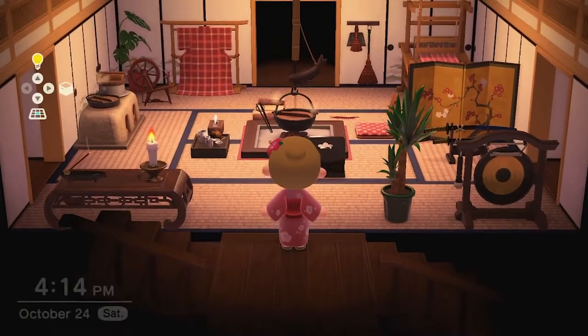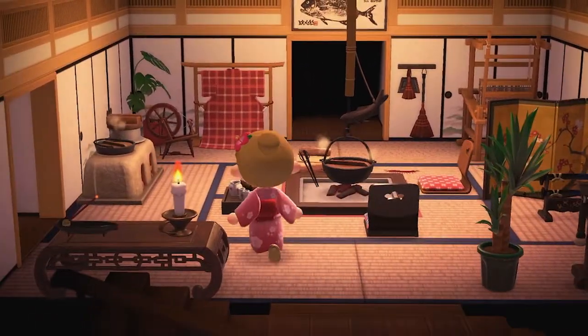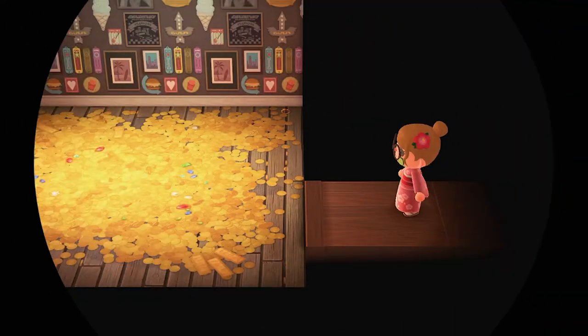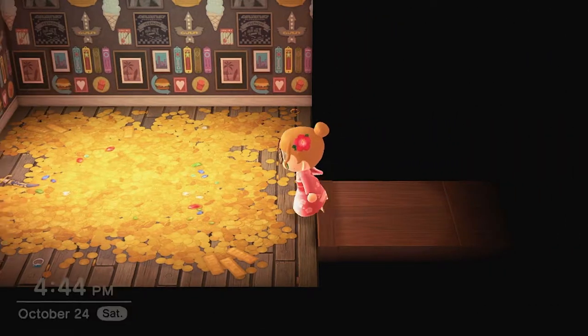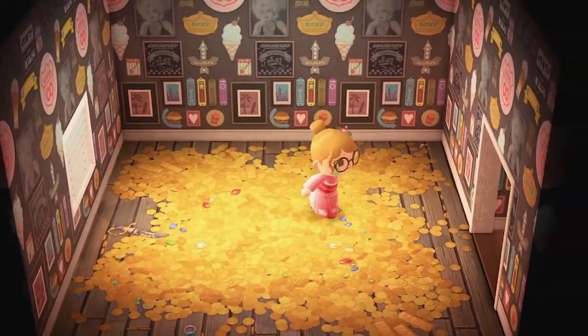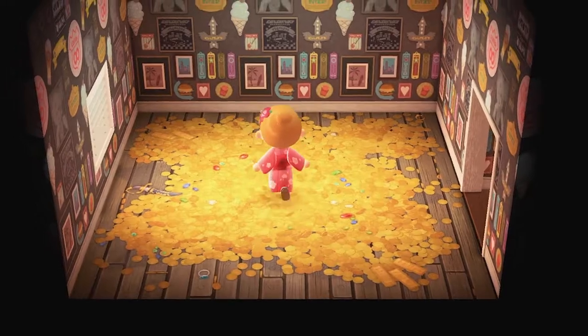It's nice to be away from the extremely loud waterfalls. Through my living room and into the room in question. So today I was thinking about making a kitchen because I've put it off for so long.